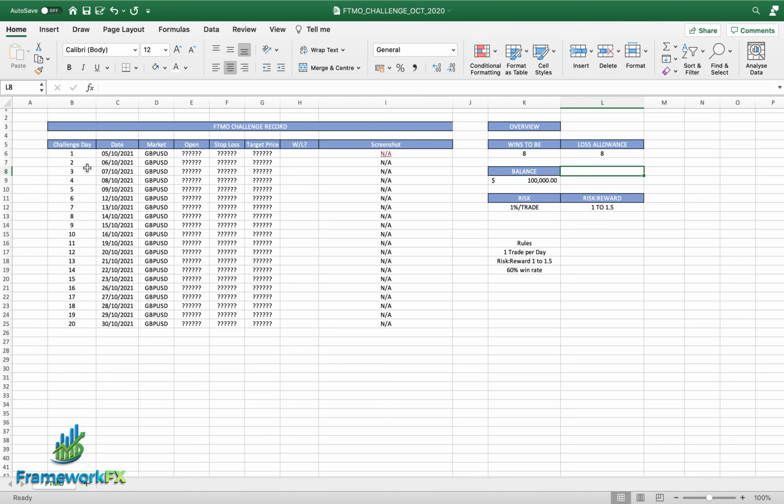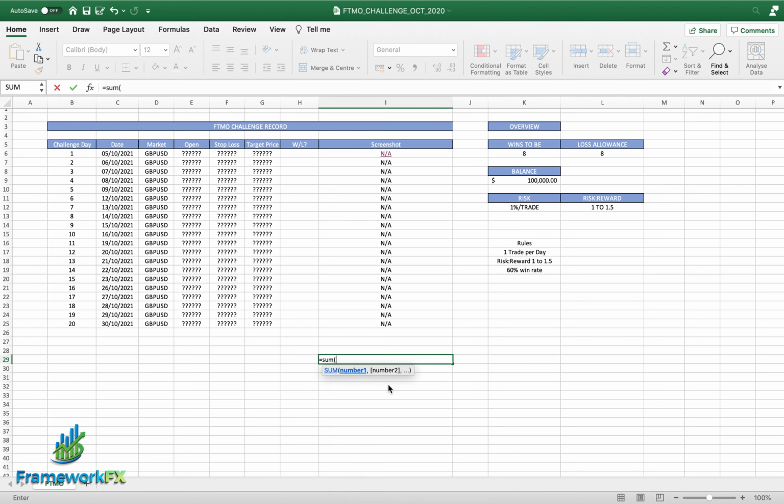Okay, so as I said, we've got 20 trading days. What we look at here is wins to break even and a loss allowance. To pass the FTMO challenge using this strategy with a 1 to 1.5 risk reward ratio and 1 trade per day, we need 12 wins. Okay, and it'll look like this. So we have 12 wins times 1.5. If we went all 20 days and on the last day we got our 12th win, we'd have 12 wins times 1.5, and then we would have 8 losses at 1%, so that'd be minus 8%, and that gives us our 10% gain.